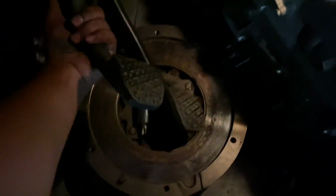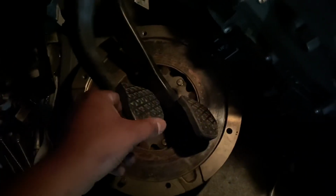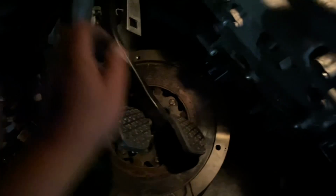Besides that, that's really it. So that's it. I mean, not bad. 600 bucks for the whole manual swap. That's a good deal in my eyes. I think it's a good deal in anybody's eyes.